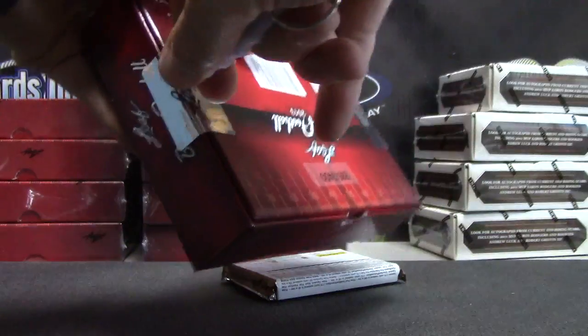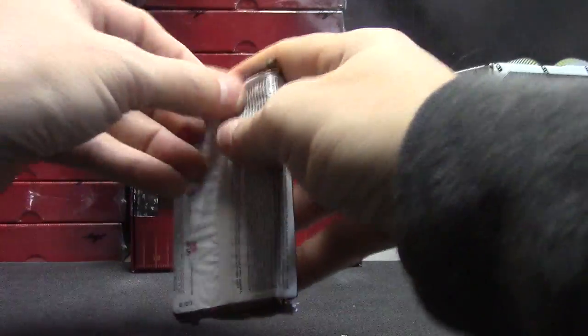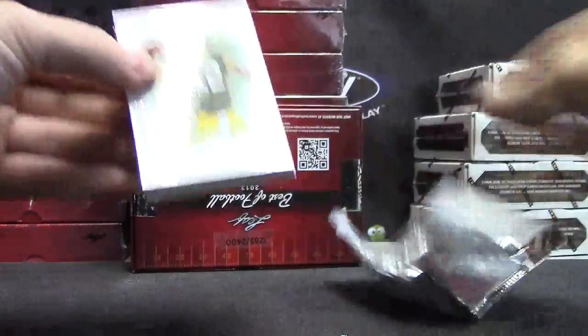Dang, no joke, the knife won't go through it. Oh, am I cutting the cardboard? There we go. Alright. Double hit.